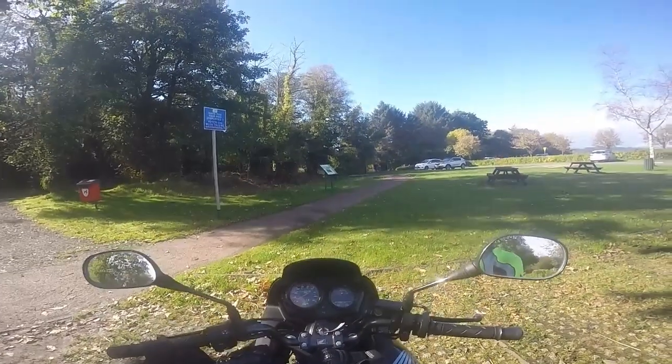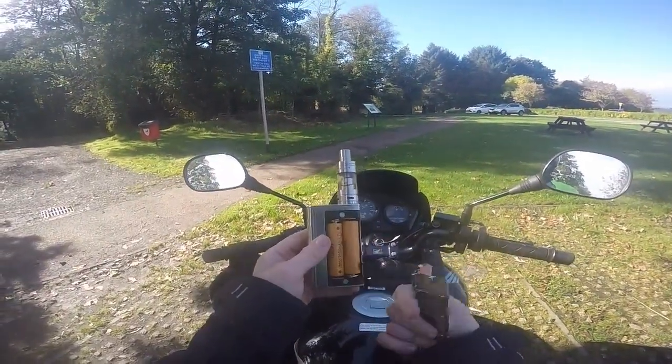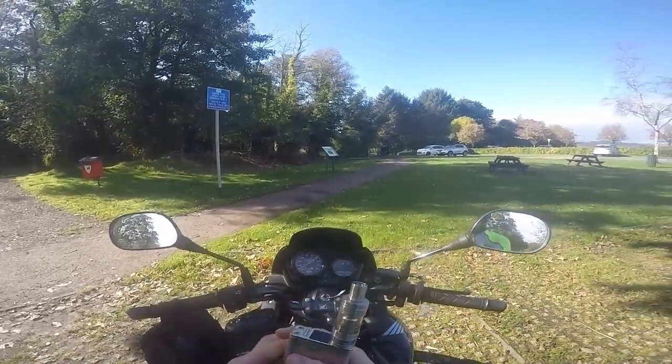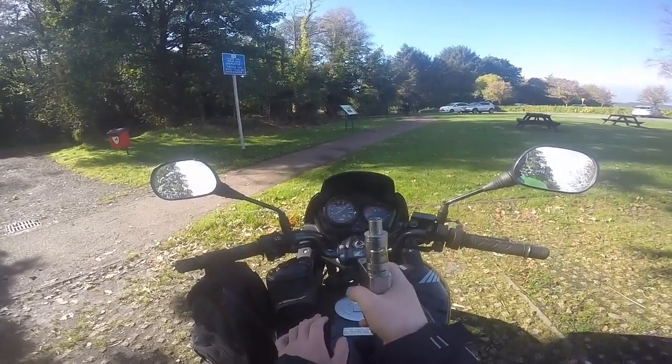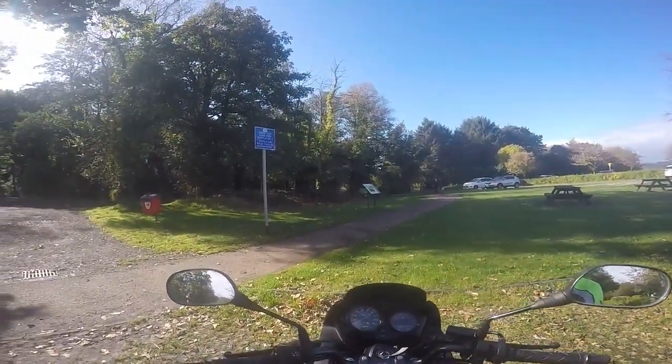It was a good setup though. I love this setup. Two 18650s, I've got Torchy rewrapped 25Rs, and I'm using the quad coil in the TFV4 right now. I find that's the nicest vape so far.